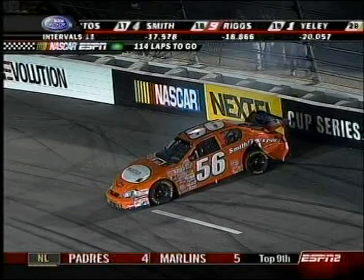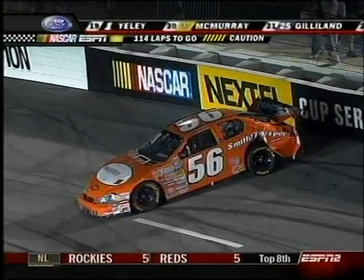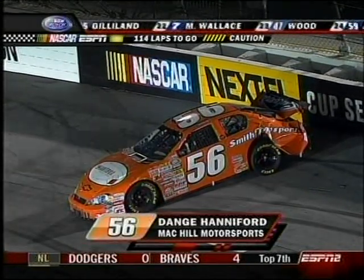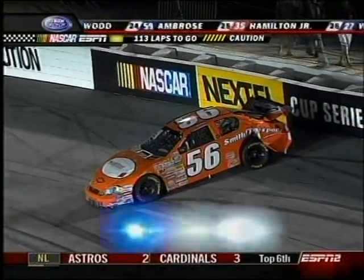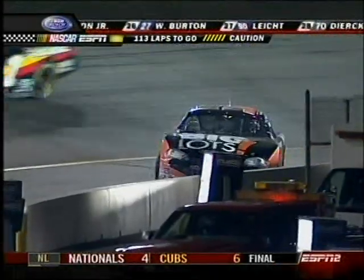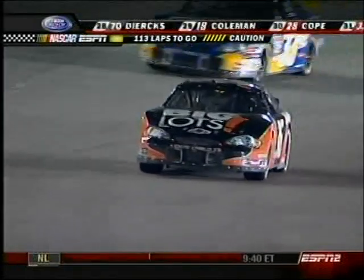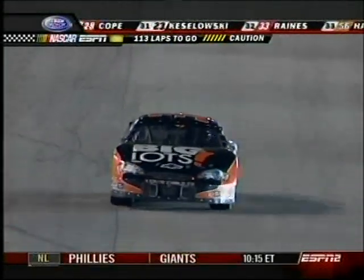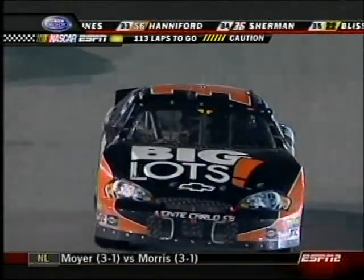The 56 is now banged into the wall. That will bring out our sixth caution of the day. And that's Danji Hannaford, as he has backed it hard into the turn two wall. Yeah, he shortened the back end of that thing up pretty good. We see the 36 car turned around also. Didn't see that Sherman was also involved in that. He was a couple of laps down already, but don't see as much damage there. Maybe the two of them had contact. We didn't get to see exactly what happened as it transpired.